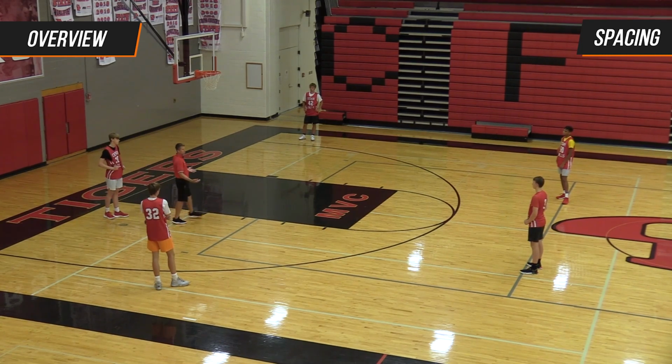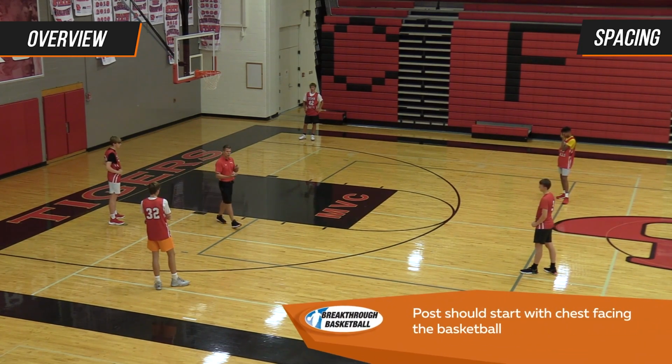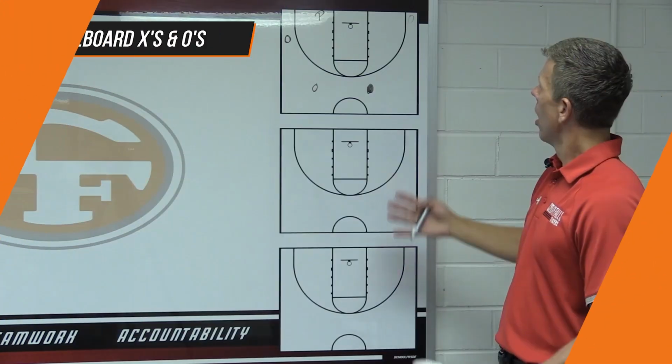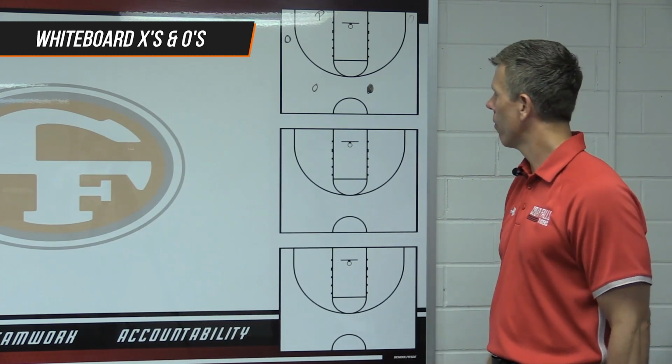Now, there will be opportunities for our post players to post up at times. For the most part though, we want to still create that space. We'll do our post ups more on quick hitting and flash elements and off cuts. The way we get into it and decide, like we said, it's a hybrid attack offense.